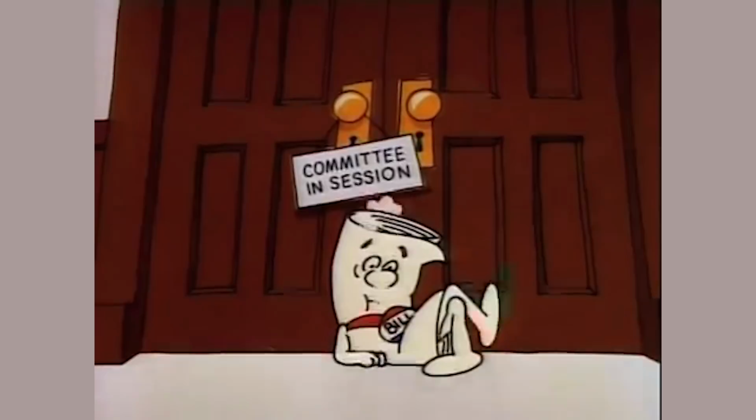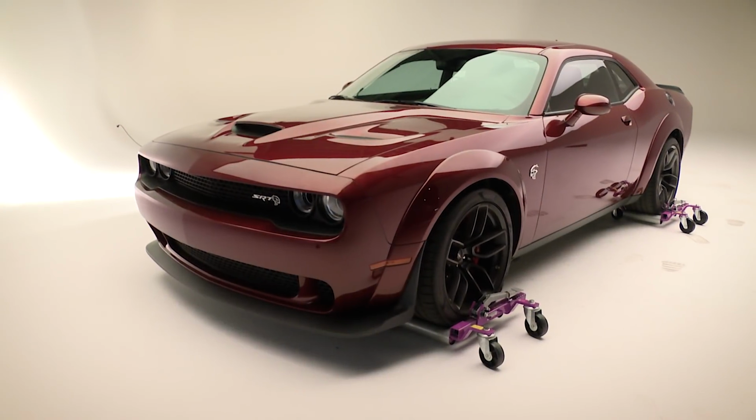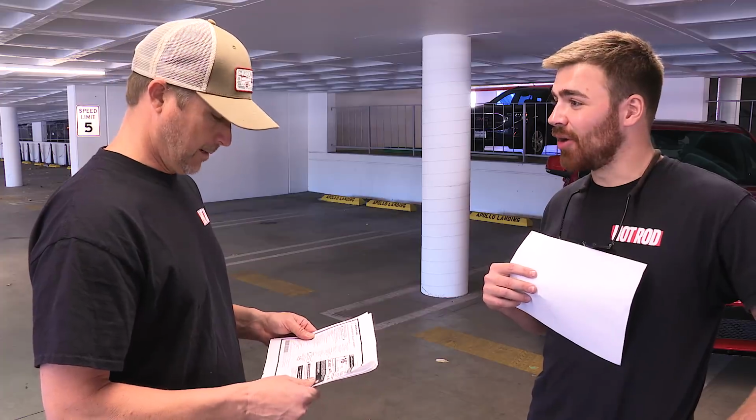What people call the sticker is actually called a Mulroney. And why is that? It's named after a senator from Oklahoma, and he passed a law, I believe in 1958, somewhere in there that says everything on the car needs to be listed on the sticker. So what's yours cost? Because I'm scared to say mine.